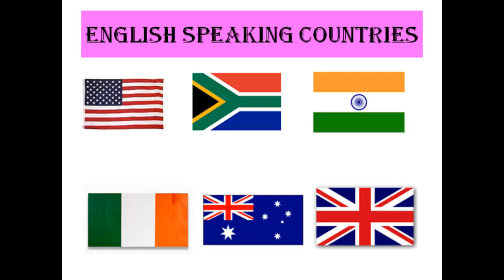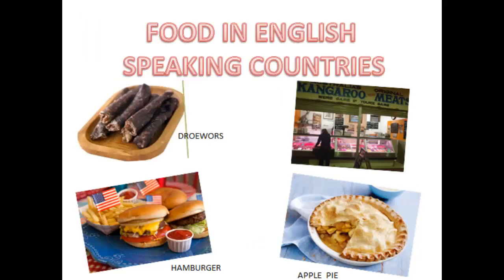Do you recognize some of these flags? The colors? Well, our work is going to be finding information about what they eat. Find pictures and photos of typical fruit from these countries. Where can you find this information? In books and mostly in internet.